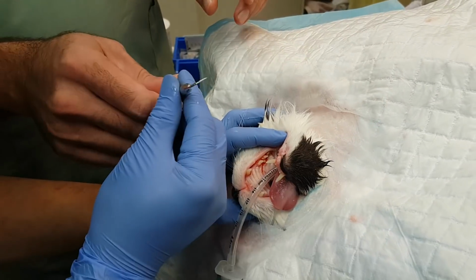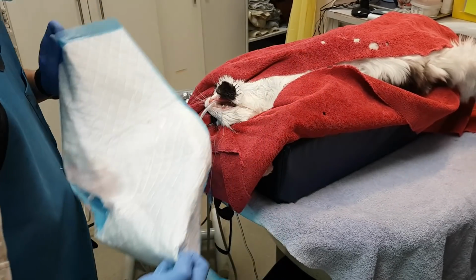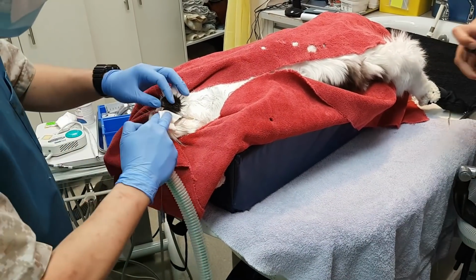And we're done. Here we go. No extractions needed. Mouth cleaned, everything healthy, and the guys have turned off the anesthetic gas and are about to wake Lancelot up.